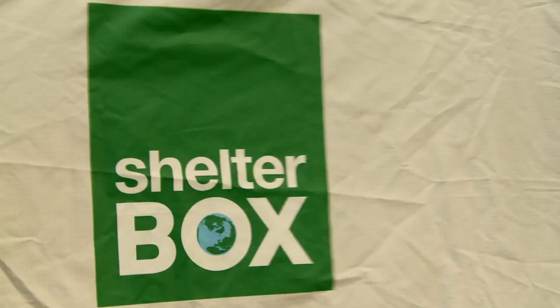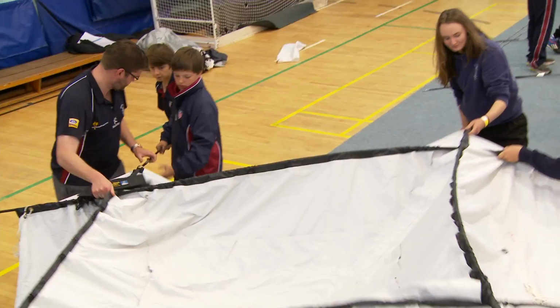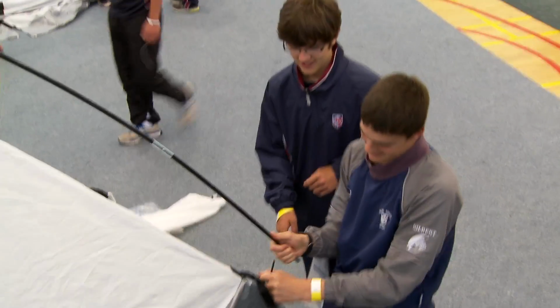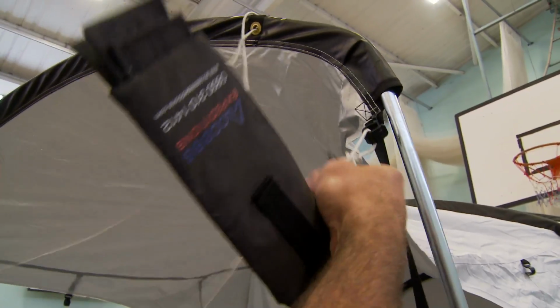Well, today they're learning all about what it's like to be a Shelterbox response team. So first of all, they're having to put up the tent with some instructions. They're having to work together as a team and learn all about how putting up a tent helps families who've been affected by disaster. So if you've lost your home, it's obviously a place to shelter you from the elements.